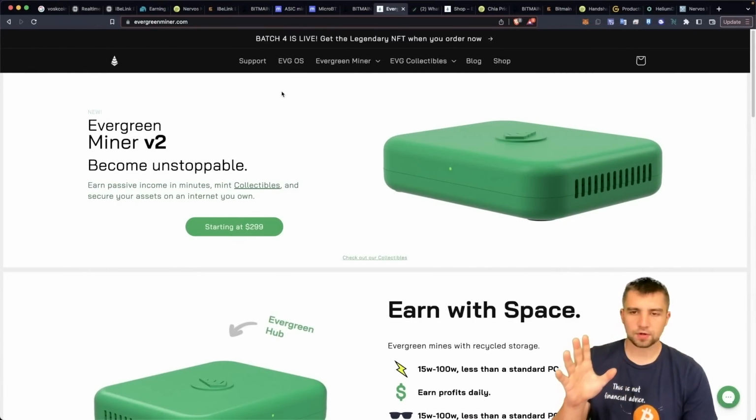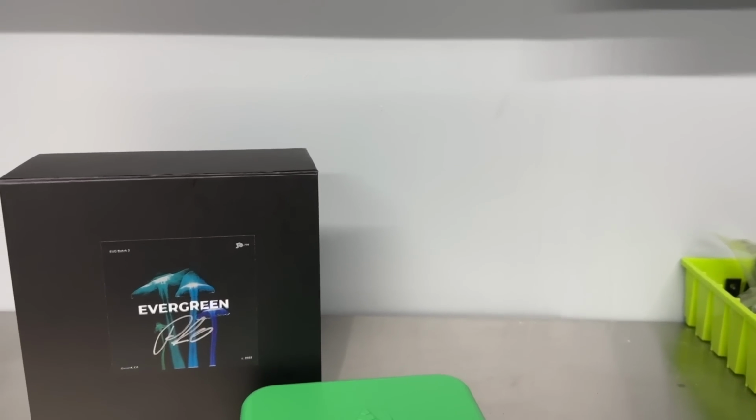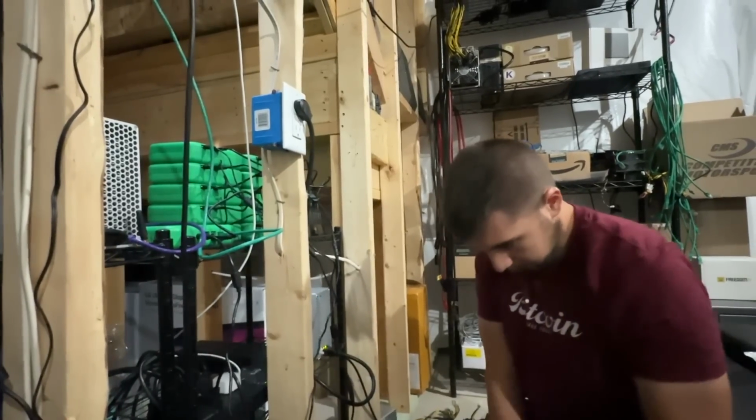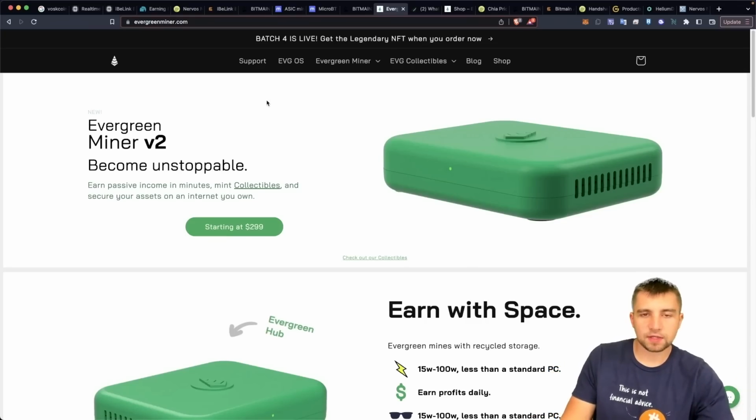Regardless of all the Bitcoin drama, it's period. Moving on. Enter Evergreen. It's a Chia miner. It's hard drive mining. It's efficient mining. These are plug and play. They're pretty freaking cool. Full disclaimer, right? Not financial advice with everything.